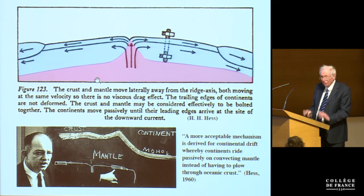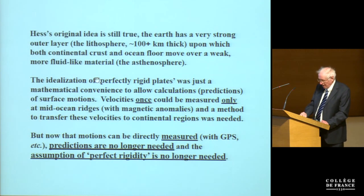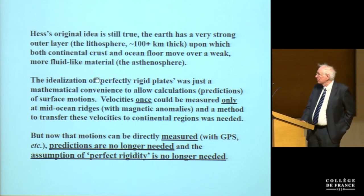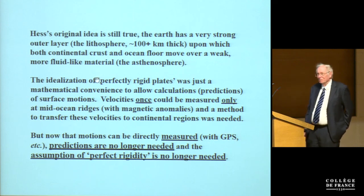And what I want to conclude with is that Hess was right. It's mostly rigid oceans and continents. And the assumption of perfectly rigid plates is really no longer needed because you can measure it. When you only had measurements at ridges and velocities and nowhere else, you needed predictions. So I think the heyday of plate tectonics is gone because you've got measurements instead of theory. Questions?